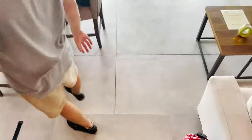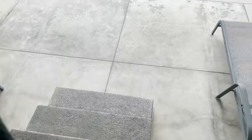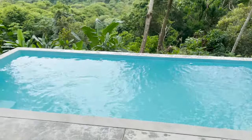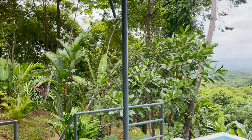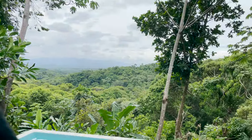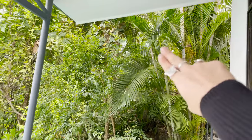But wait, the best part of all, without doubt, is the outside area. Are you guys ready for this? Here is our pool. And check out this view, you guys. What? Do I really have to go back to Florida after staying here? This is absolutely breathtaking. And best of all, our host is right next to us.